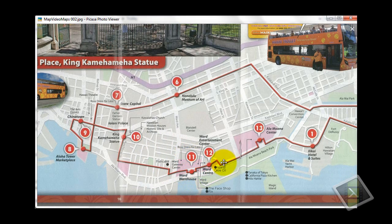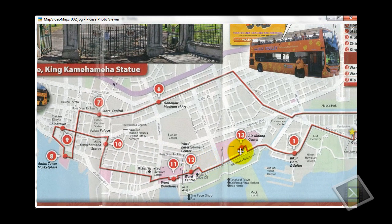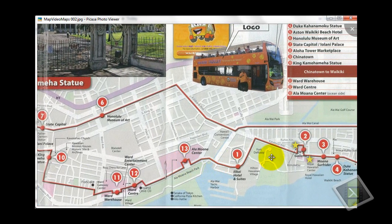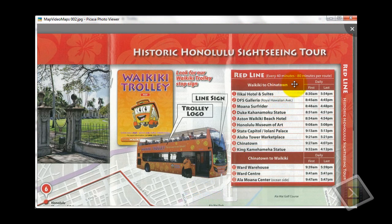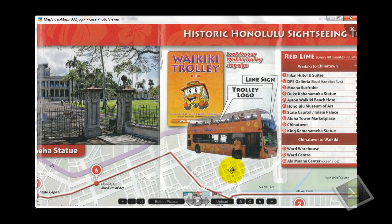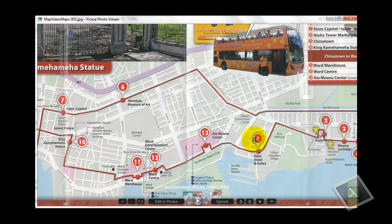Famous Footwear, Ross Dress for Less, a lot of tchotchke themed stores, Bed Bath & Beyond, Target, and then it'll go to Ala Moana Shopping Center before it comes back in Waikiki. So this one runs every 40 minutes, and if you were to get on and not get off, it would take you 80 minutes. So when I wrote it, just to get an idea, I just got on and changed at the DFS Galleria for each one, and then I jumped on the next color.